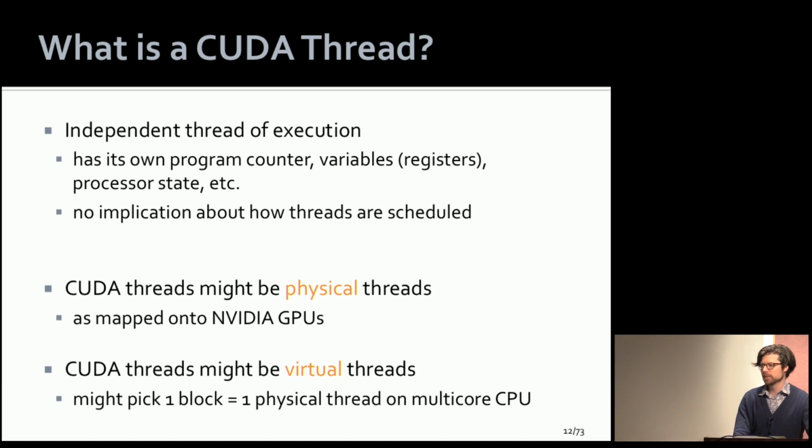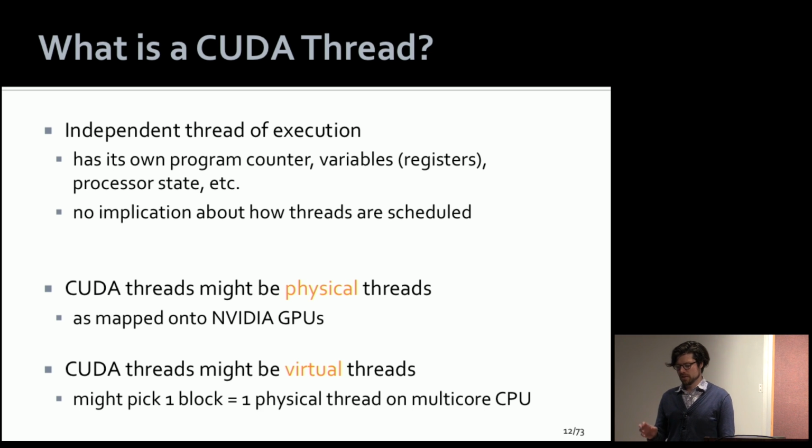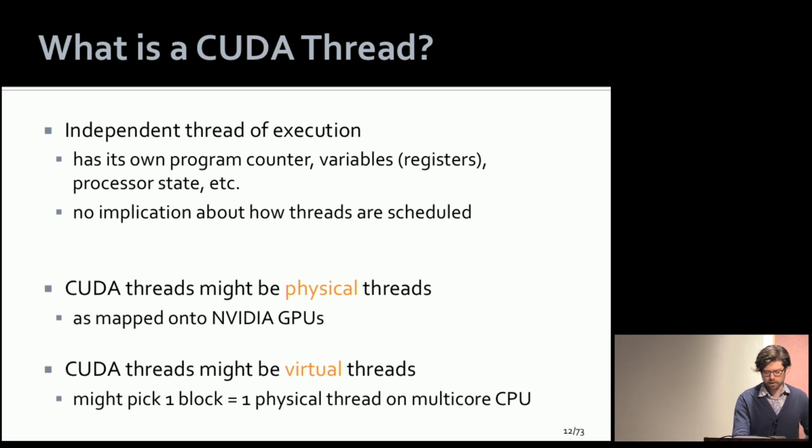A CUDA thread has no implication about scheduling. In fact, you can't even assert that this thread and this other thread are going to be executing and co-resident on the chip at the same time. So you can't synchronize between arbitrary threads because they may be executed sequentially. The hardware has a work distribution unit that may decide to execute thread 0 and then finish thread 0 and then execute thread 1,000. And if you wanted thread 0 and 1,000 to synchronize, they would need to be concurrent. But the hardware does not guarantee that. And I'll mention that a little bit more later.